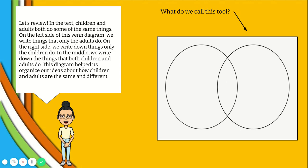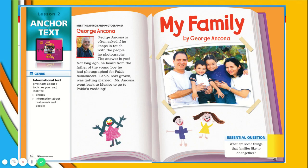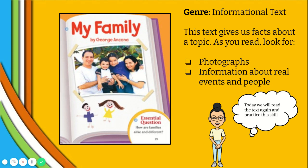Today, we are going to practice our next target skill, which is genre, informational text. Do you know another word for informational text? Good job. It's nonfiction. We know that this book is nonfiction. This text gives us facts about a topic. As we read, we looked for photographs and information about real events and people. Today, we will read the text again and practice this skill by answering questions.